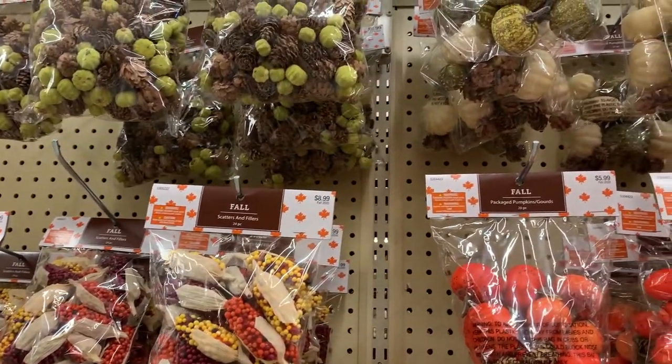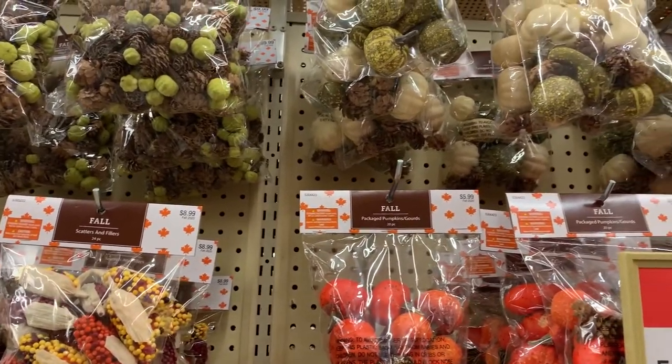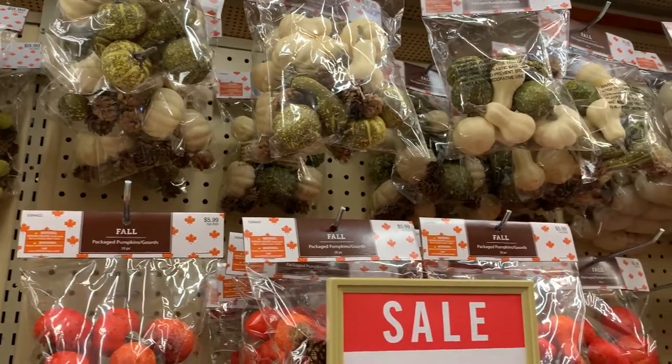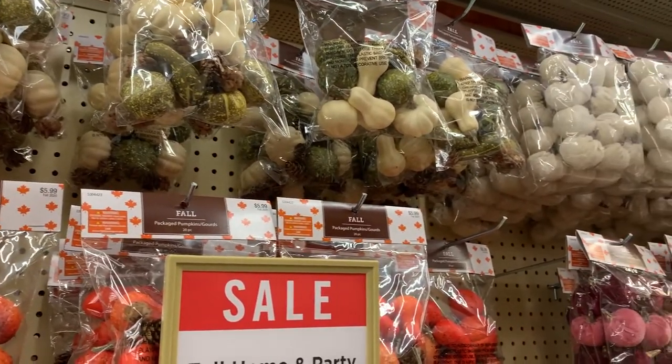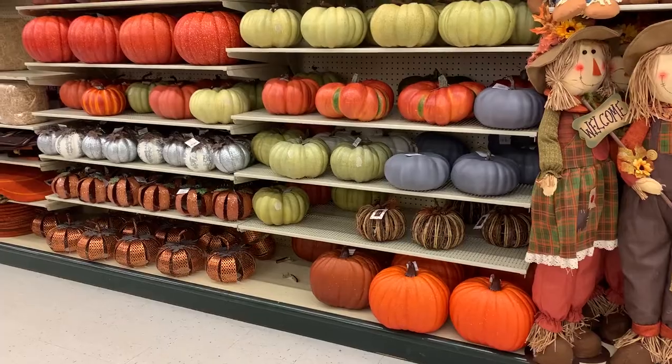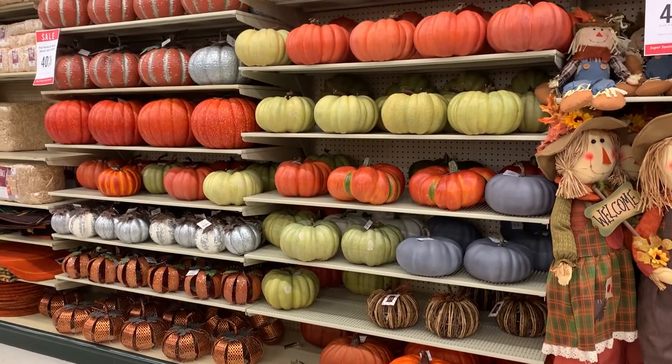And then they had lots of different vase fillers. You could use these for different things, but I am looking for items for my tiered tray, and they had tons of pumpkins that were wrapped in velvet, and I know that that is a texture and a fabric that is really in right now as well, so if those things interest you, then I would definitely make a trip to Hobby Lobby.